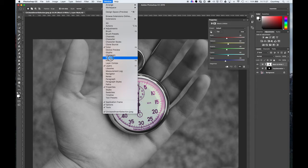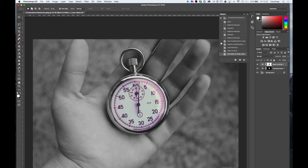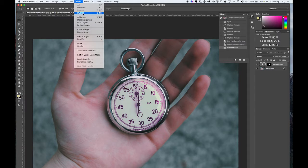So I'm going to pull up my history window. We'll go back to, so I'm going to go back to here. Oh, actually, we'll keep this. Okay, so I'm going to go back to where I had this colored. So what I want to do, I'm going to hold down Command, and I'm going to click over here so I have my marching ants again around the clock face. So the clock face is isolated. And then next I'm going to go up to where it says select. And I'm going to choose inverse.